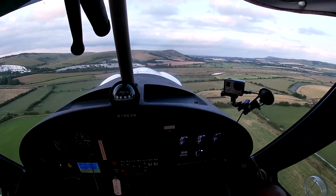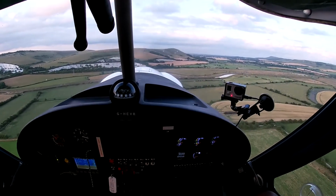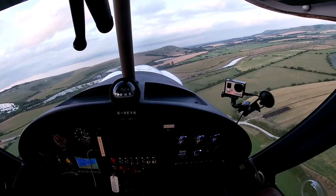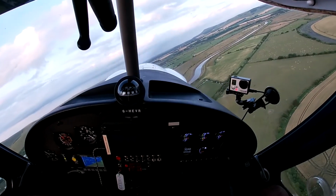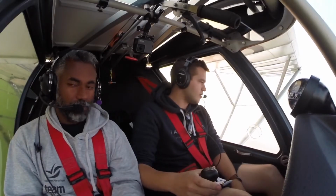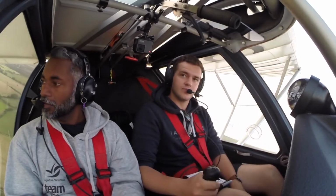Because all the circuits are to the south, I'm going to do a slow turn onto crosswind. And we'll turn this way around. We'll go to the beach. So did you look at what the circuit was on this before we got here? Yeah, I got all the information off him when I spoke to him on the phone yesterday, basically. Cool.